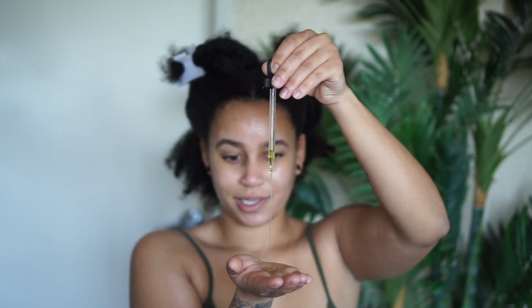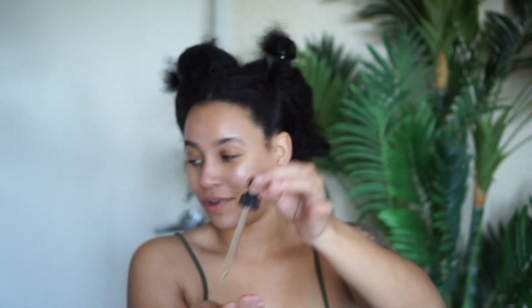So basically I'm just sectioning off my hair into 4 separate sections and then taking each 4th section and just splitting it into 2. I'm gonna use a good amount. So basically a whole pump full.